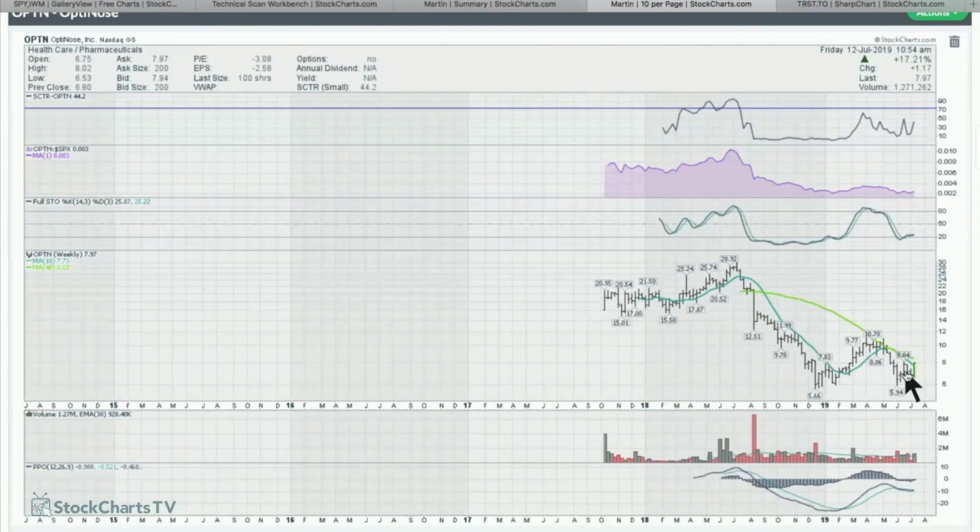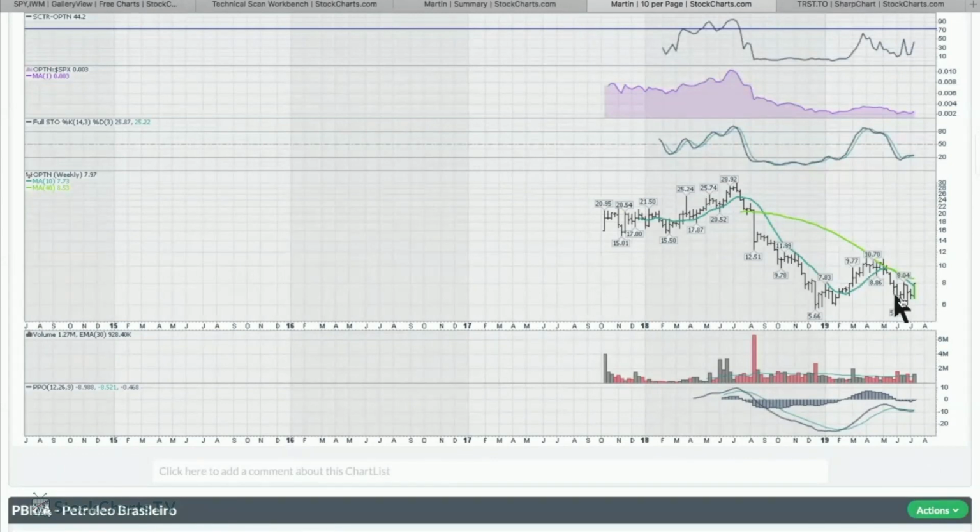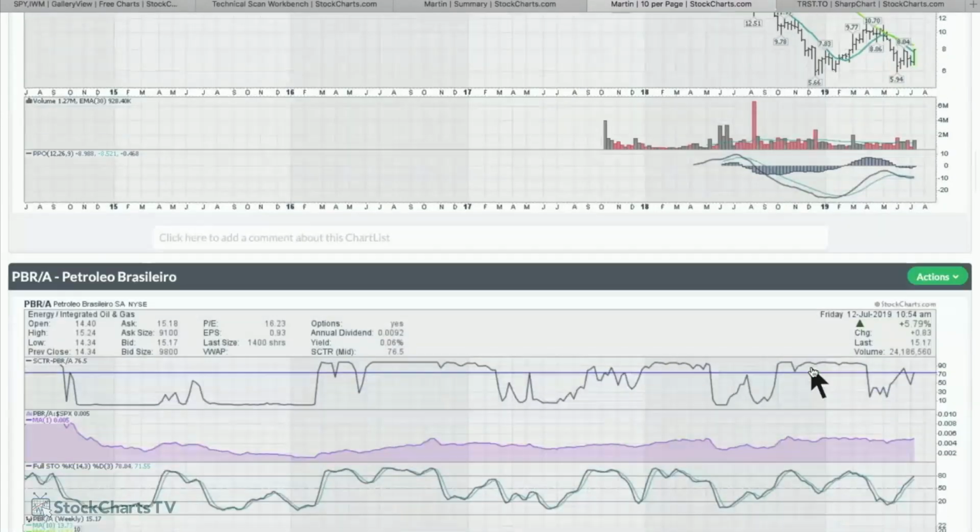Optinose, again, drilling in the bottom corner, trying to turn up with a higher low. This one's in pharmaceuticals. Not a bad looking chart. Volume's about average so far. Would like to see a little more aggression on that, but I like the way it's tested its base and trying to turn. So something there, and again, an IPO. So you do want them to base, and then when they start to run, they can be big.